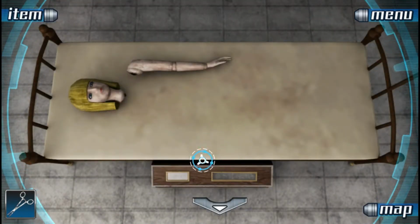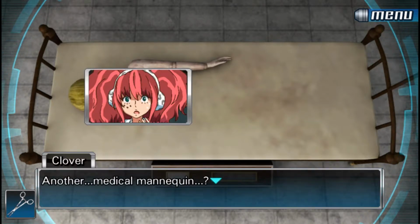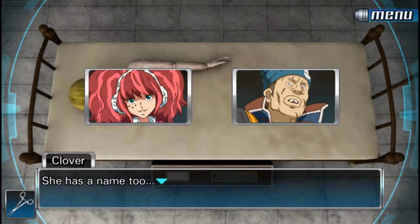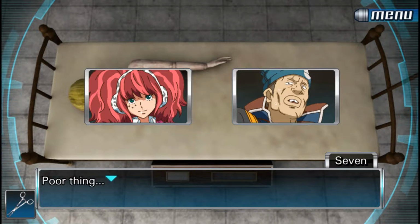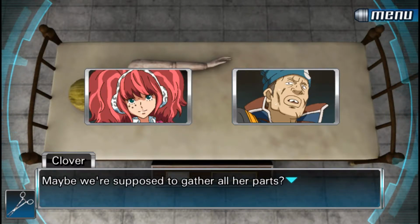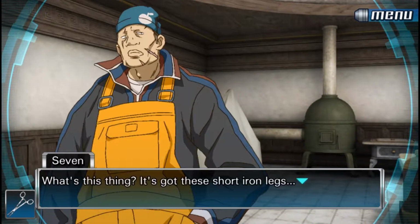Oh. Her name better be Mary. Another medical mannequin? By the looks of it, this one's a chick. She has a name too. Lucy. I was close. Poor thing. Looks like Miss Lucy only has a head and left arm. Maybe we're supposed to gather all her parts? I would say yes.